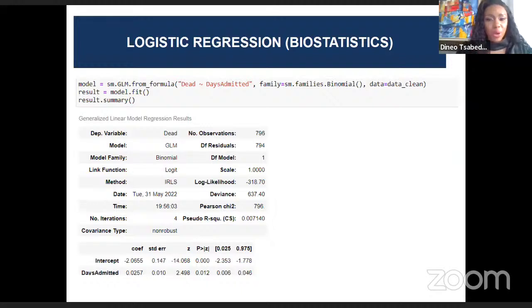Now we move over to the biostatistics. Very simple. The first step is to create a univariate model. You take the output variable, which is dead, and compare each and every single parameter with the dead output to see if there's any correlation or relationship. Here, for the days admitted, the number of days the patient was in the hospital, the p-value is 0.0512. It means that if a patient was admitted for longer, the risk of death was higher.